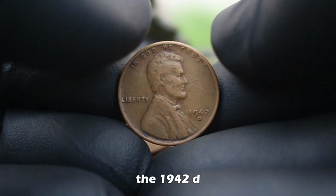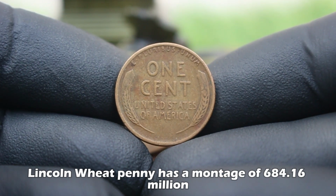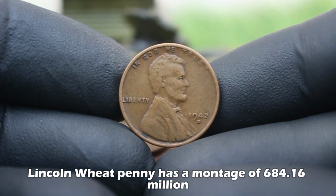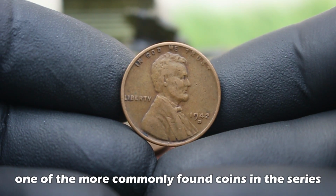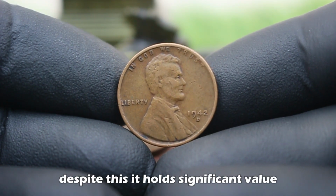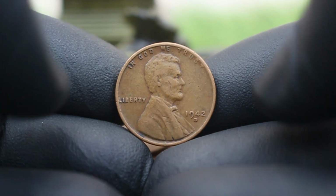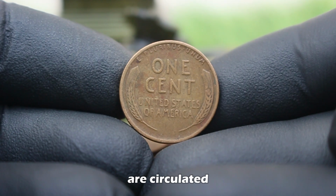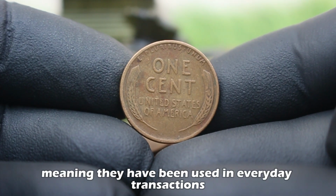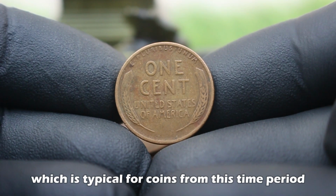The 1942 D Lincoln Wheat penny has a mintage of 684,160,000, making it one of the more commonly found coins in the series. Despite this, it holds significant value, especially when found in higher grades. This large mintage also ensures that most of the surviving coins are circulated, meaning they have been used in everyday transactions, which is typical for coins from this time period.